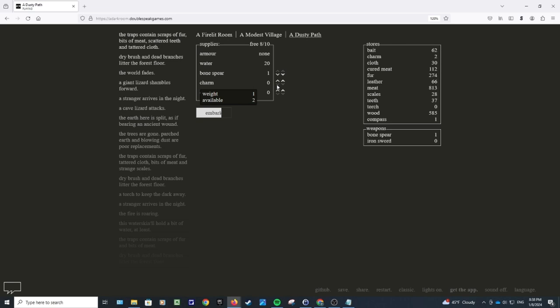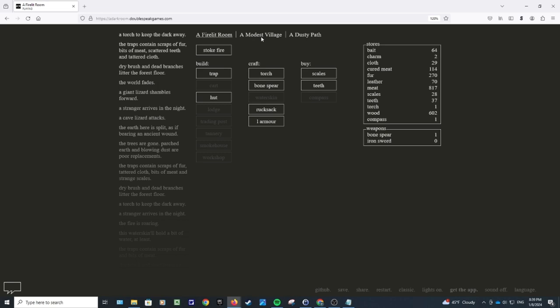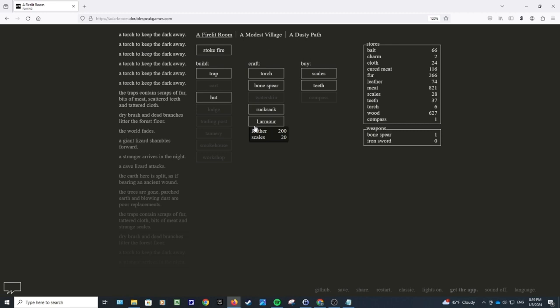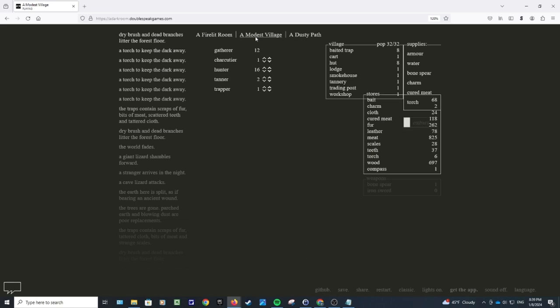Sure. Gather all the wood. Just gather as much wood as possible because you need wood. It's like the base of everything else that you need, because you can't really build anything without wood, like your hut, your lodge, your smokehouse. You can't even keep the room warm without wood. One of my strategies was to leave the game on all day, all night, so I had like a million pieces of wood and I never had to worry about it. It was a lot less stressful when you didn't have to worry about gathering wood.